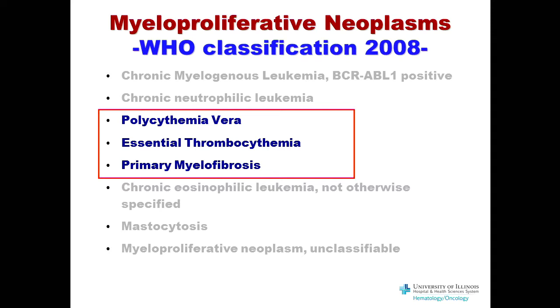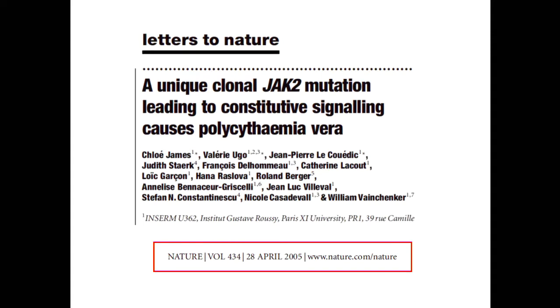So we talk about these categories of diseases that the WHO in 2008 put together as the myeloproliferative neoplasms. Before, they were called disorders, now neoplasms. And the big finding was in 2005, when three different groups at the same time published the discovery that a mutation of the JAK2 gene was very common in patients with polycythemia vera. Actually, almost 90% of patients with polycythemia vera have a mutation of the JAK2 gene.